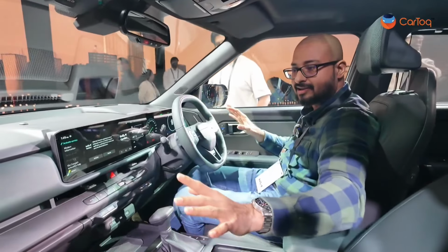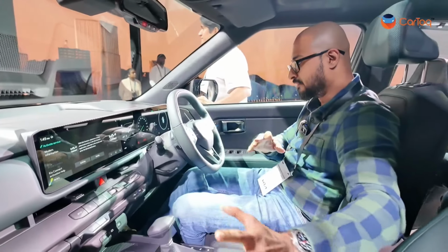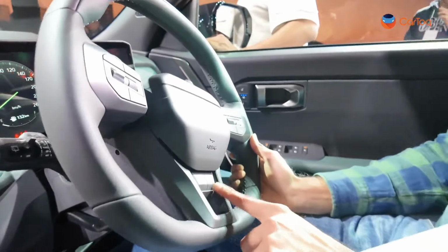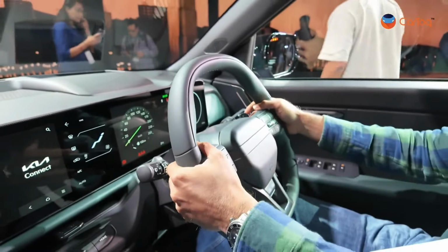The overall interior layout and the color scheme is similar to what you get on the Cirrus. That kind of a dual tone finish. So this is the steering for you, and you get a drive mode and the traction mode. This is the top end X-Line model. On the steering itself, overall it feels really nice to touch and hold.